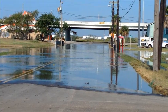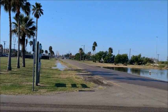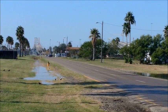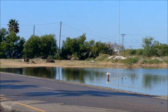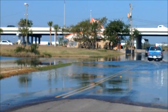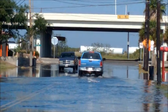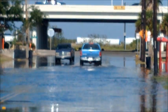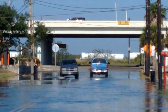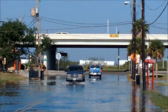So there is a workaround. Say you come to this stop sign where I'm at, you go down this road, Timon, and all the way to Burleson, turn right, come back up the frontage road by the highway on this side, the northbound frontage road. That will get you in front of that Whataburger. Then you turn left, kind of by where that truck is. And you will be able to cross under the highway and go back down the two-way frontage road on the west side of the highway.